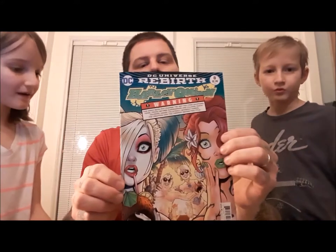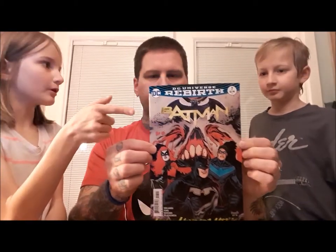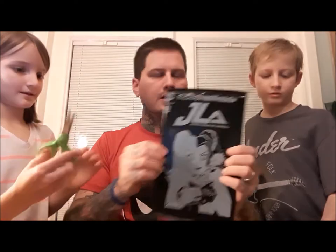The first one is obviously the one on the cover. It's Harley Quinn, number 8. We have Batman, number 7. I think we had this one. This was like a Free Comic Book Day. Yeah, but this is the full version. We had a Batgirl book. We got one Justice League 47 in the black plastic. Should we open it? Yeah. And we got Justice League of America number 6. It's kind of confusing because they're the same bag. We got Justice League number 21.